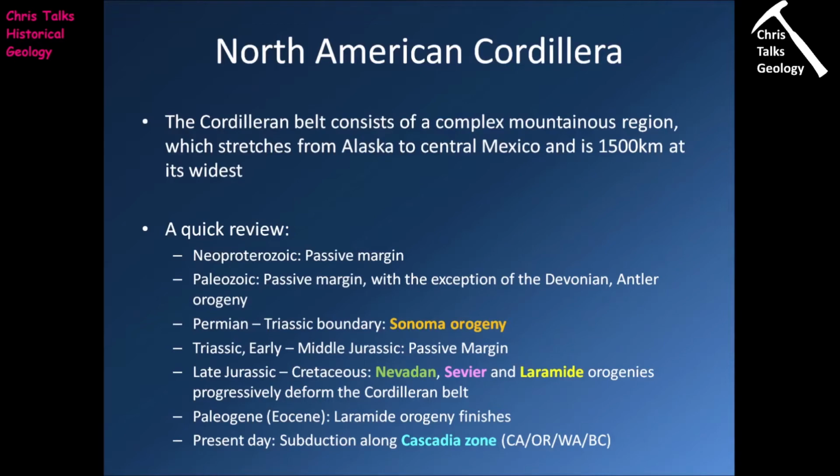So, just to briefly review the geological history of the western margin of North America, so we know in the Neoproterozoic, that's the late Precambrian, the margin was passive. So it was essentially a nice, stable, boring marine environment. Now, as we move into the Paleozoic, this passive margin continues, although there is a short event in the Devonian, which is the Antler orogeny, during which a portion of the western margin becomes active. So we do get a limited period of subduction, but the Antler orogeny in the grand scale of things is actually quite small.